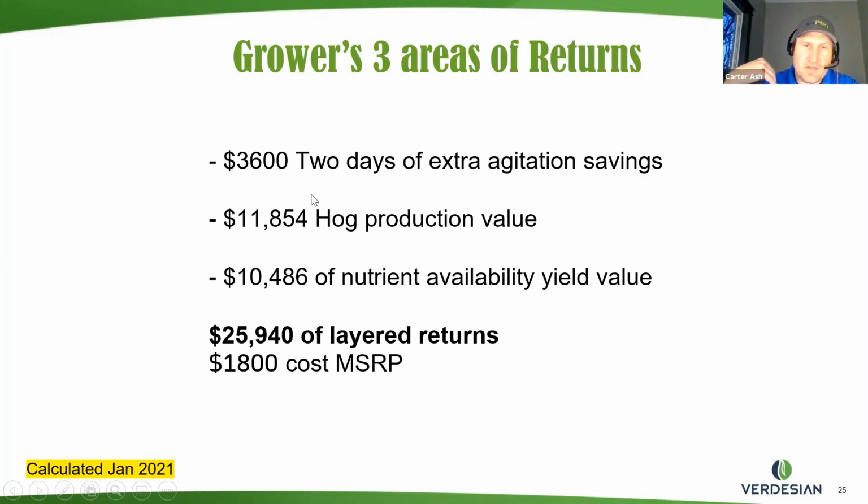But then if you're one of the farmers who owns their own hogs and you're counting on the hogs to perform to make ends meet, you're going to see on a 2,400 space facility, roughly 1,000,000 gallons of manure, you're going to see 11K worth of improved hog performance. And with that hog performance piece, I feel like, and those that I work with feel like, those are very conservative numbers of value to bring forward.